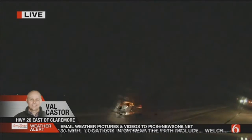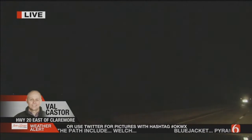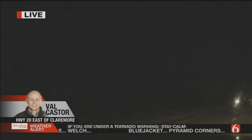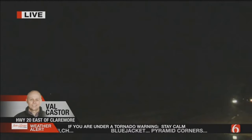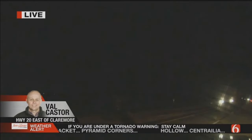Right now, it appears that the biggest danger is going to be north of Highway 20, probably north of our location, and maybe even a little northeast of our location. So we're just kind of traveling east. All right, Val, he's moving along.